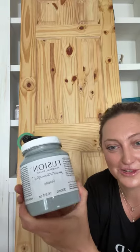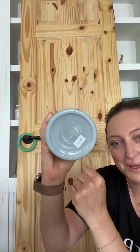I'm gonna be painting with Paisley, which is one of our brand new 11 colors that we have just released. It will be hitting store shelves in North America July 17th. This is the gorgeous color right here. It is so, so pretty. It's such a pretty blue.